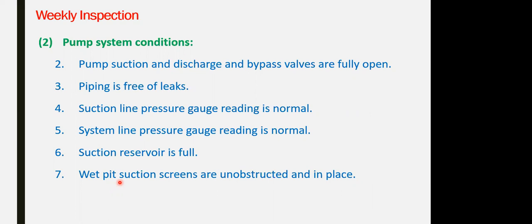System line pressure gauge is maintaining the pressure within the network as rated at normal. Suction reservoir is full, at the full capacity of the water tank itself. The wet pipe suction screens are unobstructed and in place.